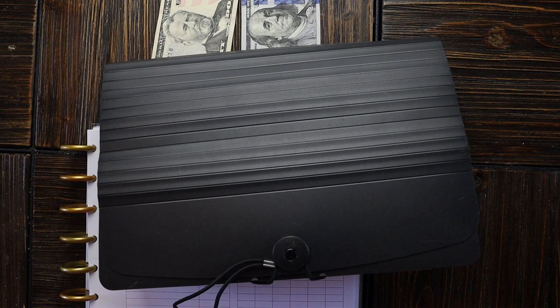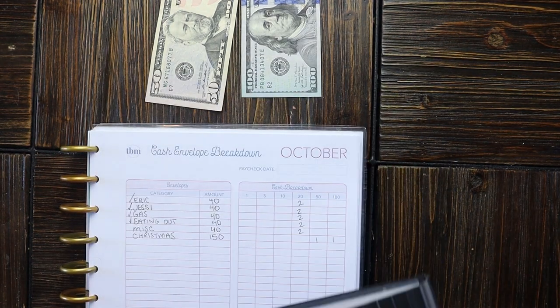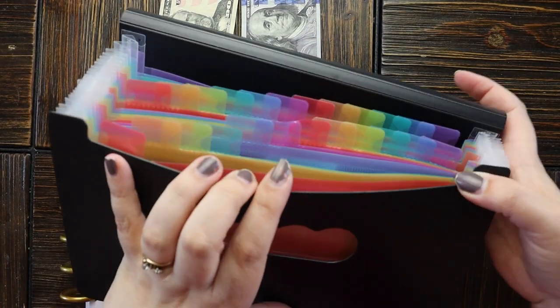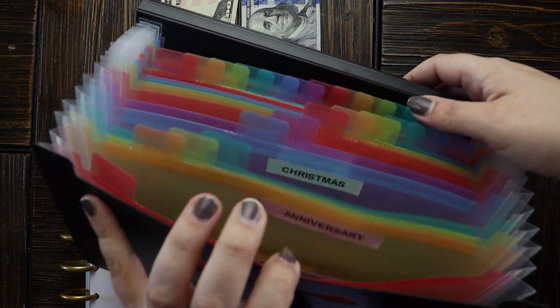However you choose to do it, the great thing about budgeting is that it's personal. There's no wrong way to do it. So this is just what works for me. I have this accordion folder. Each of my sinking funds has its own category, so I just used a label maker and made labels for each of my sinking funds.